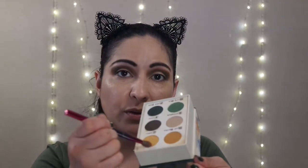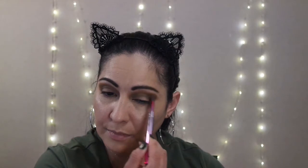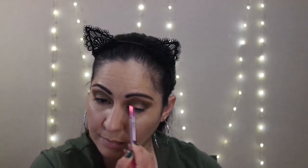Now I want to go back in with some yellow. So this time I will use the bigger brush here for the yellow. Here we go. We're going to go ahead and use yellow. I'm going to go back in with the shade Quiver and just put some of that yellow back in the crease. Not bad, not bad at all.